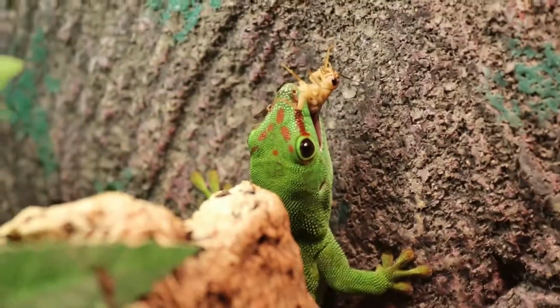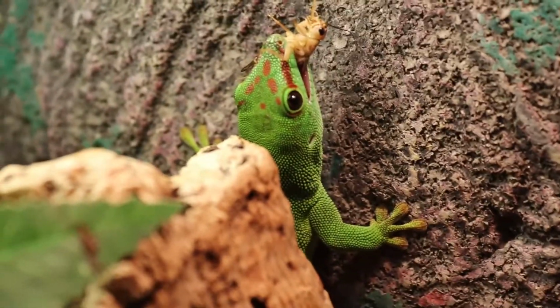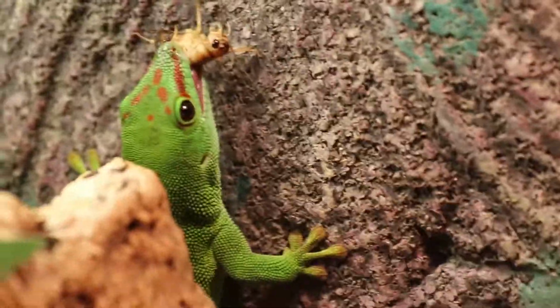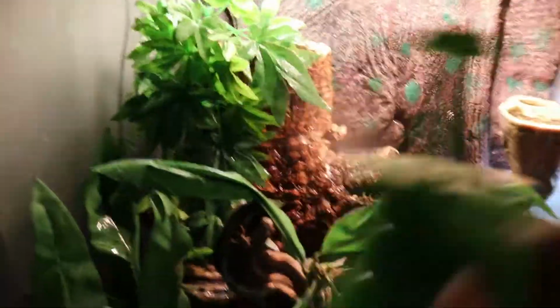Yeah, so like I said, this one here is a lot more intrigued in everything. So if I'm about to feed another animal, he kind of knows the food is on its way, and she's very friendly. I can put my hand near her, she won't run. Okay, as I move my hand away, but that's normal. And the male is a lot more scared. Right, let's just spray this enclosure again.